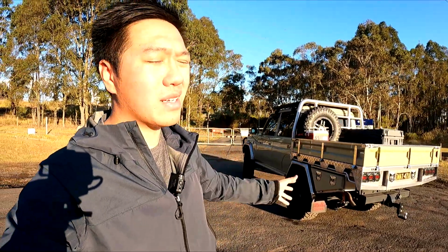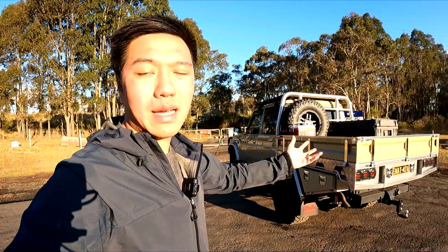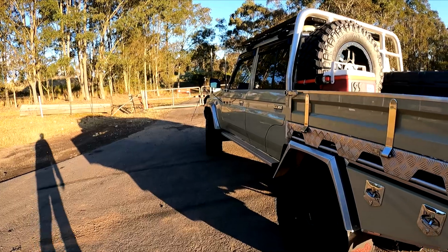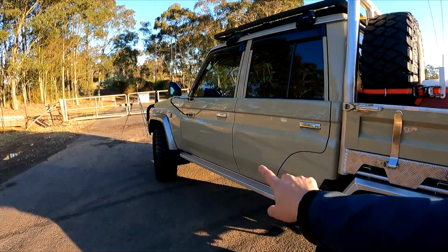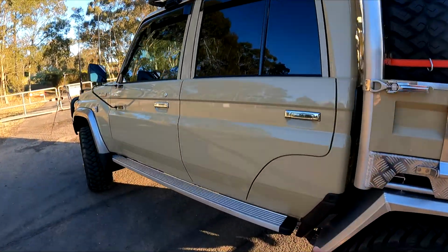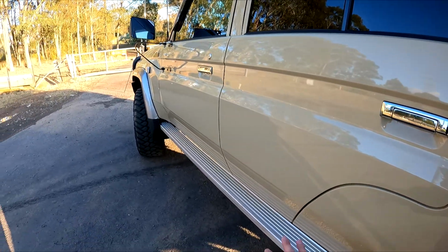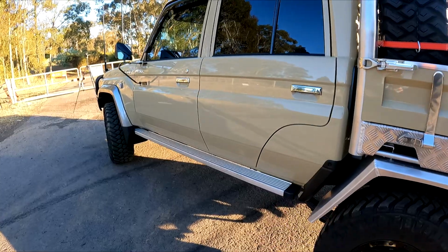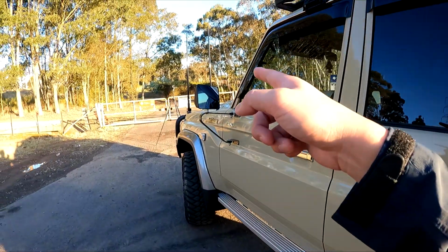In terms of the canopy on the back, I'm literally just about to order this. Jono's spec'd me out. I'm going for a Norworld Compact Deluxe canopy, and I really need that dry and secure storage. Apart from that, just a few things. The side steps, I do need to upgrade these because it's really hard to get in and out of for my son and my wife. So I'm probably going to get the Clearview e-boards, and I also will be upgrading the mirrors.